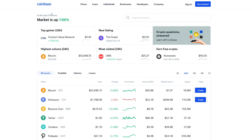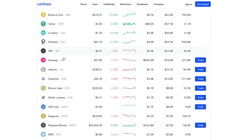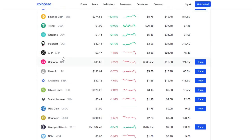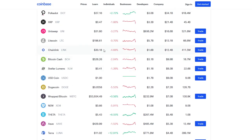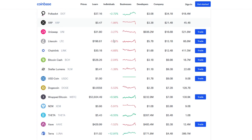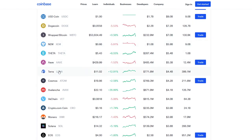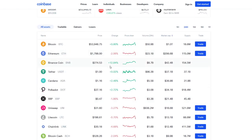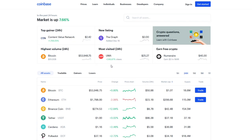So what does this mean? Well, it means that obviously all the prices have risen. And when I say all, I mean most of the prices have risen, as there are some outliers like Chainlink with the minus 4.68%, Litecoin with a 0.7% decrease, XRP with a minus 1.86%. But for the most part, you see things like Terra with a 12% increase, Theta with a 6% increase. You've got big increases like Binance Coin with a 12% increase.